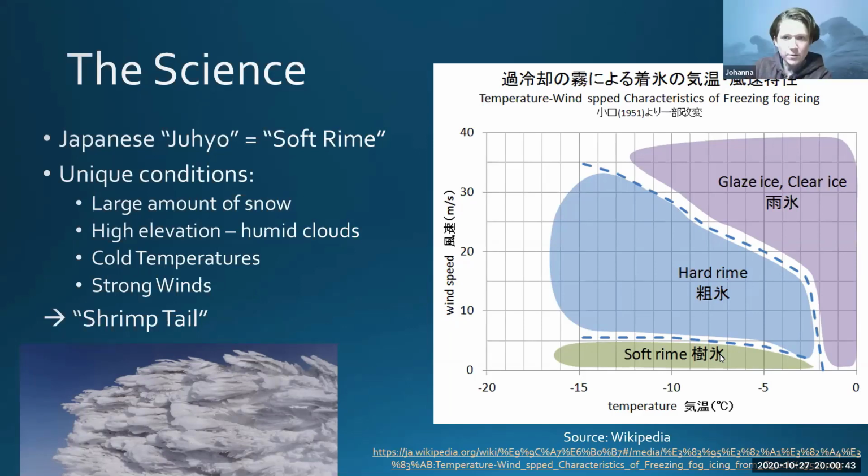Absolutely. So the name is confusing and does not represent what it is. In the scientific explanation of what the shrimp tail is, it's a soft rime that then turns into a hard rime. So it's halfway through. You do start with a soft rime, and it is necessary to get to that shape, but it's kind of misleading. It should really be soft and hard rime would be the actual name for it.